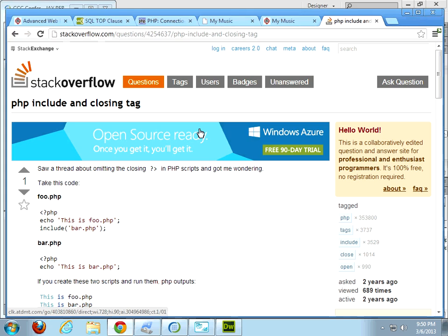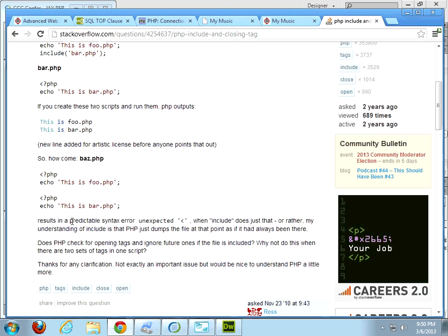Somebody asked me, how does this work? This is not going to be on the test. You don't have to study, you don't ever have to look at this page. We're just looking at this page as a class to answer the student's question: why don't you have to close the PHP tag? I don't know.